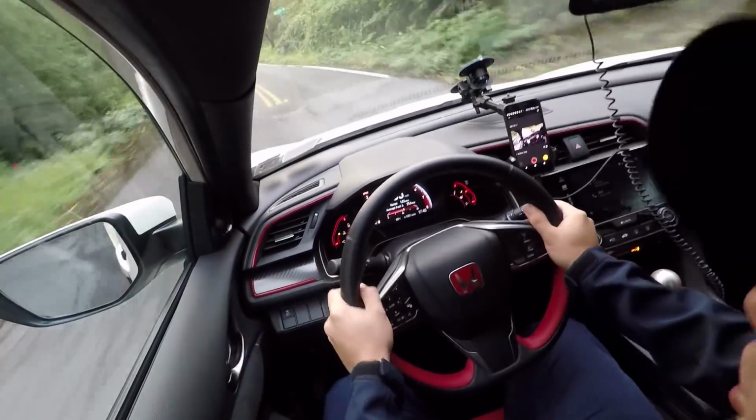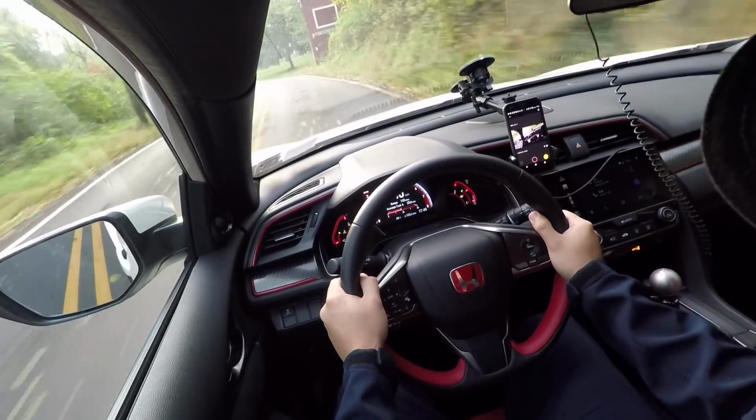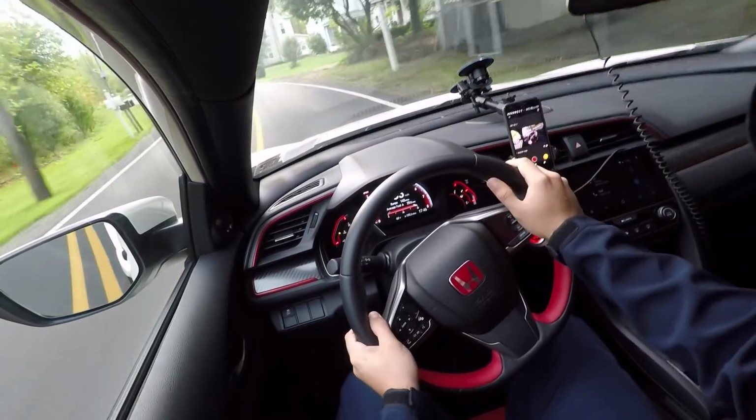Whee! Oh shit! We went airborne. Oh, that was fun. Don't go airborne either. It's not good.